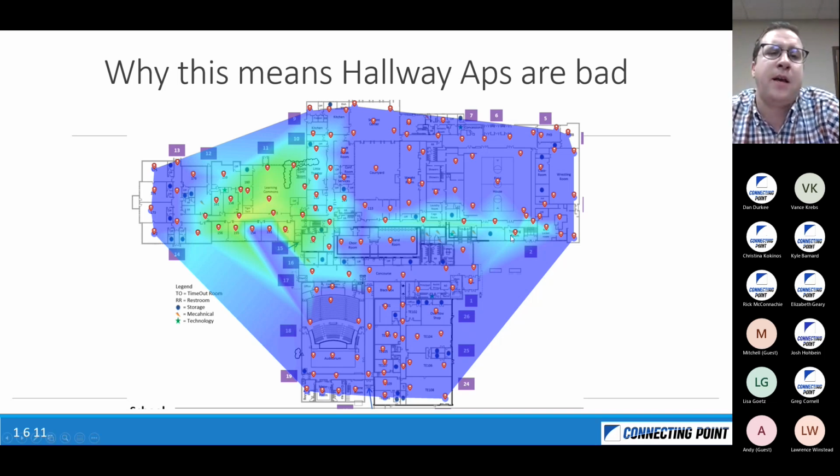And what was happening is this signal was creeping all the way down that hallway, all the way across the school. And when we already have the problem of channels overlapping and we only have three 2.4 gigahertz channels to begin with, imagine the chaos that this AP is causing on both the 2.4 and 5 gigahertz bands all the way across this school. I mean, that's how quickly you can lose that edge when it comes to channels. Just one AP being placed poorly can cause a massive set of problems.